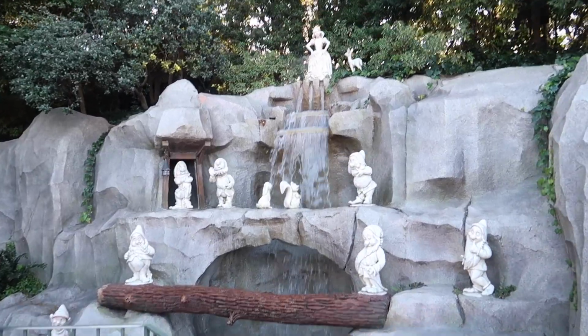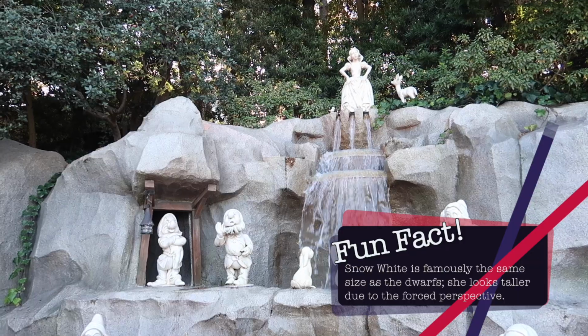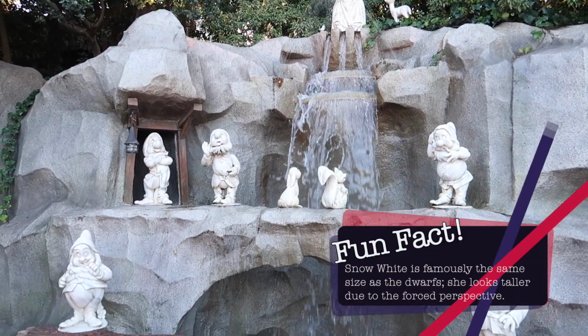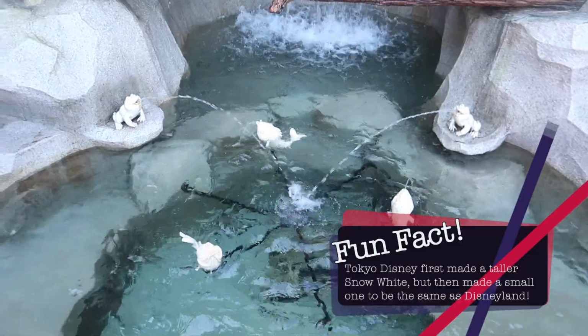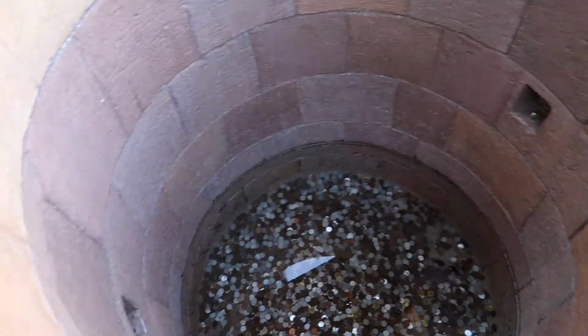We're lucky, Snow White's singing. Do they have little fish in there? Oh, you can hear it.